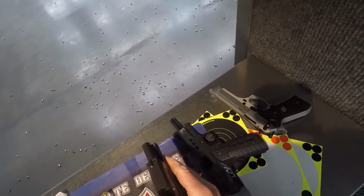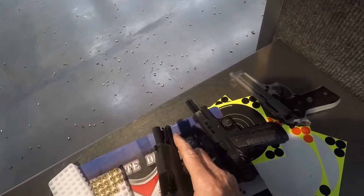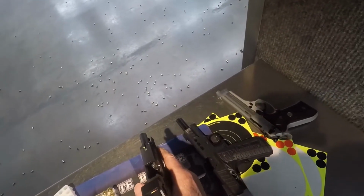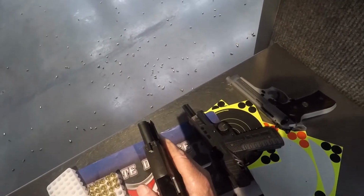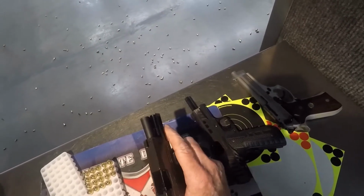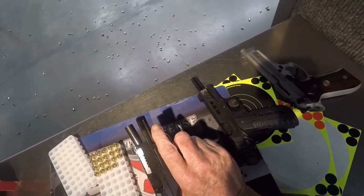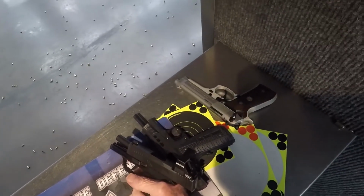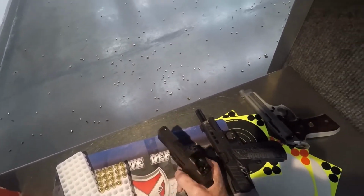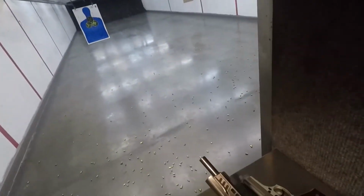So the Kimber's a little bit more accurate than my Beretta, but the Beretta's got 16 rounds. It's half the price, brand new, as the Rapide Black Ice. So make up your own mind. If you want to spend twice as much and have a Kimber and be an elitist, go ahead. You won't see me on Kimber's website looking at their guns ever again.